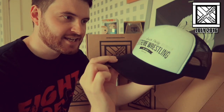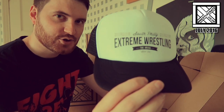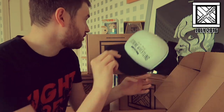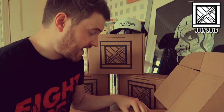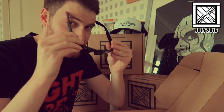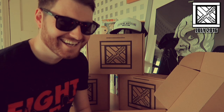How awesome is this? We have got a South Philly Extreme Wrestling hat. There you go. That is cool indeed. Like I said, I have not seen a hat in a WrestleCrate before. So maybe, just maybe there is, but that's the first time that I've seen one. And to go with your hat, you got these cool shades. Look at that. You know, you can get your freeze frame or whatever you want from that.